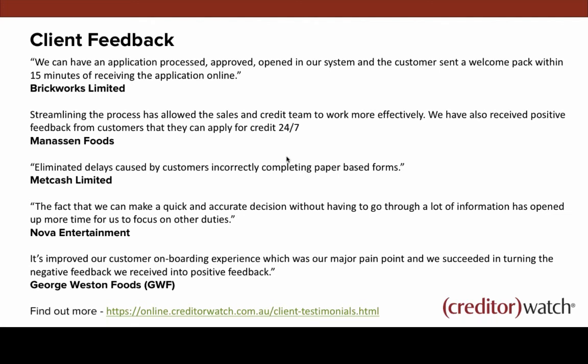Metcash, they eliminated delays caused by customers incorrectly completing paper-based forms. So incorrect information, not filling out all of the fields. Obviously, on Apply Easy, we can set every single field to be mandatory, so they can't skip over it. Or if you just wanted certain fields to be required, we can do that as well.